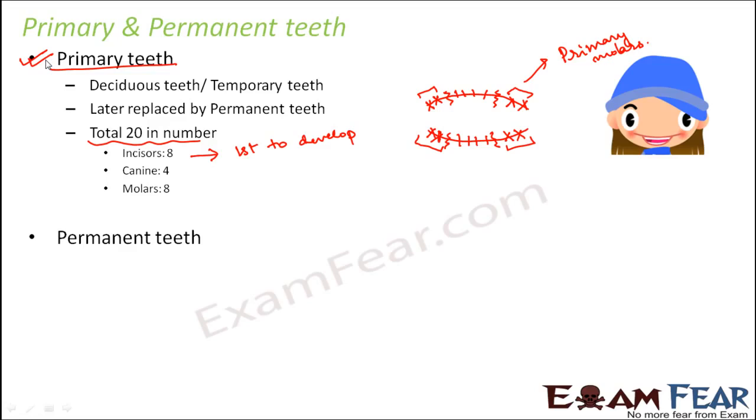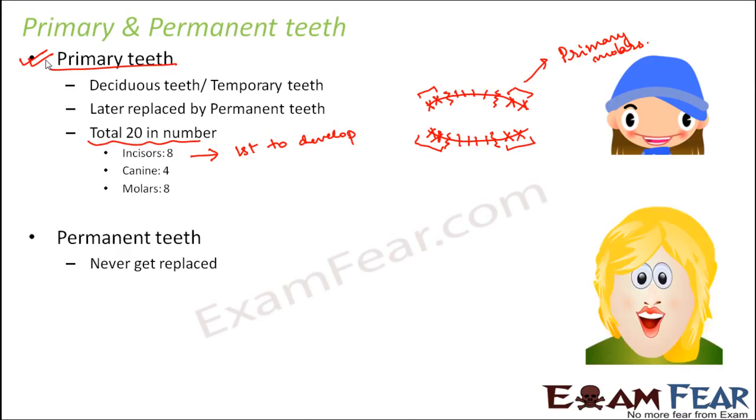Now when it gets replaced, what happens? How does it get replaced and how do the premolars come into it? Now the permanent teeth, once they come, never get replaced. So if one of your teeth gets broken, it is not going to get replaced. You will have to live without that. That is how it is, right? So the permanent set of teeth needs to be taken good care of, because if you do not take good care, you might lose your teeth early and that might cause problems. Okay, so that is your permanent teeth.